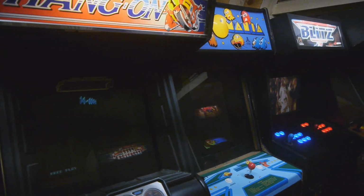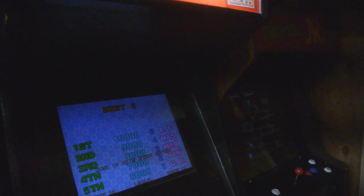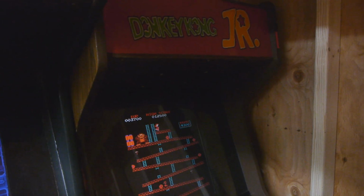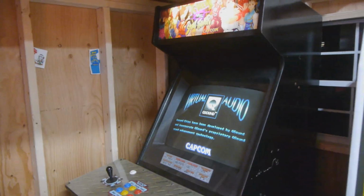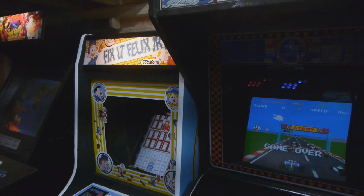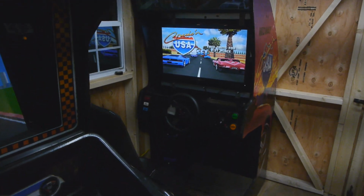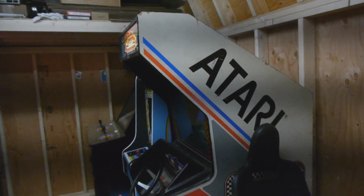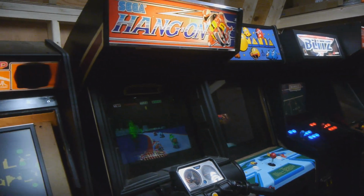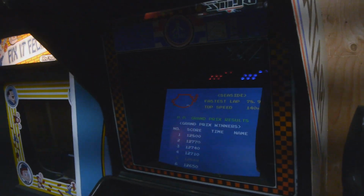Alright, so now we're at the arcade, as I like to call it, where I have all my cabinets and projects that I've put together. A little dark over here, let me brighten that up a little bit. Just do a quick run down the row. Alright, so it's really hard to try to get this all in a shot. It's a tight area. Enough room for two people to play back to back. Not really enough room to swing a camera around. But yeah, so this is it.